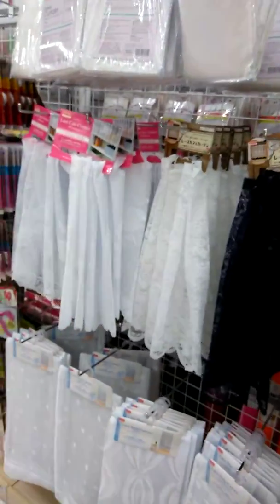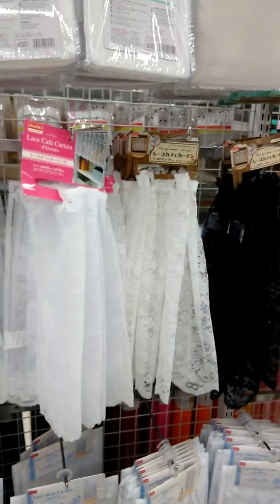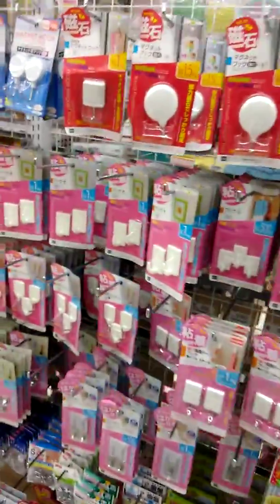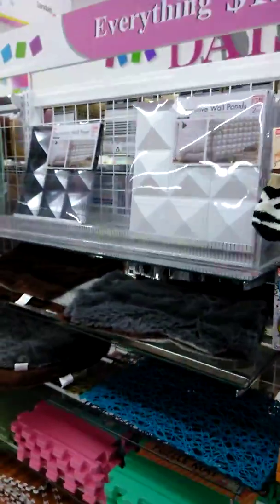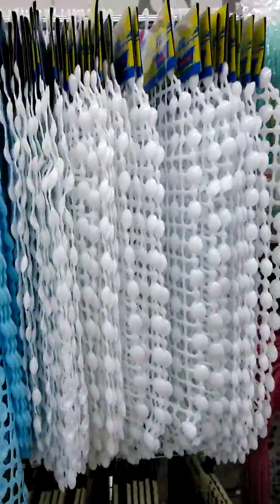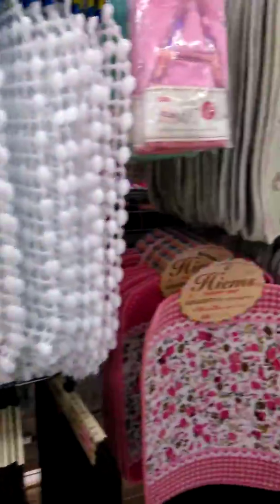So I just wanted to show you some other things that they have besides just crafts and stuff like that, which is always nice too. But you know, I wanted to show you other things that they do carry. Look at all that. They carry other things too.